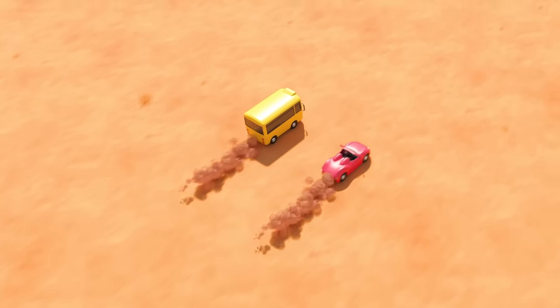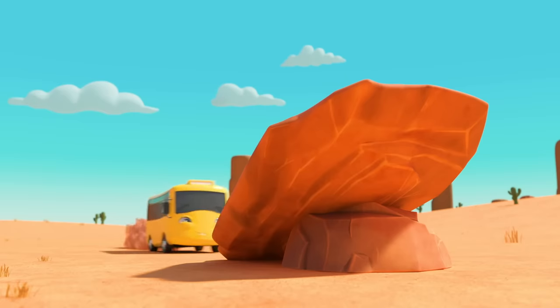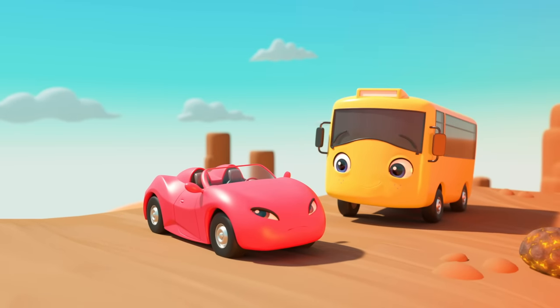Buster and Rita are speeding across the desert together. Rita is faster. Go on, Buster, you can do it. Buster is using that ramp to jump after Rita. Phew, that was a fun race to the top.